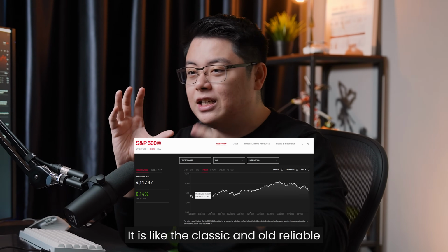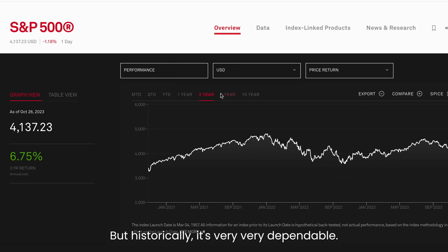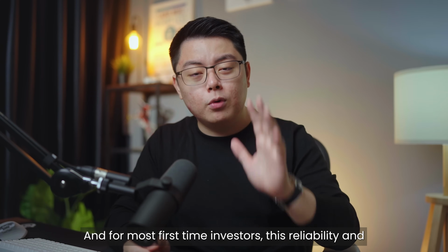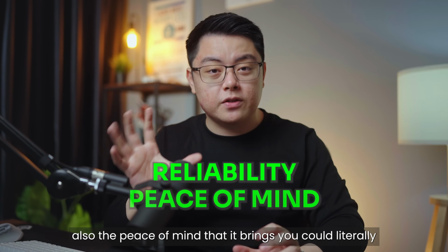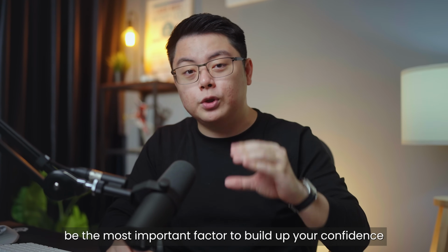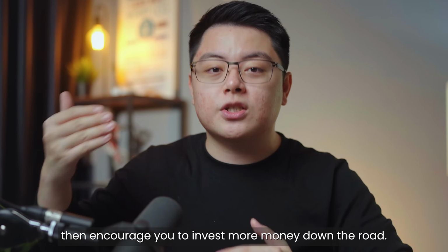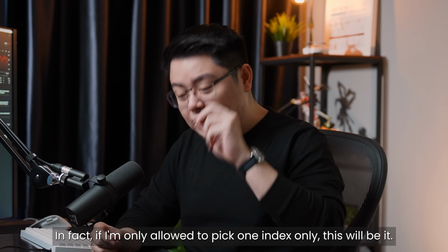It is like the classic and old reliable car that is not going to win races, but historically, it's very dependable. It gets you where you need to go and it won't break down in the middle of the highway. And for most first-time investors, this reliability and also the peace of mind that it brings you could literally be the most important factor to build up your confidence and also your risk appetite in investing, which will also then encourage you to invest more money down the road. In fact, if I'm only allowed to pick one index only, this will be it.